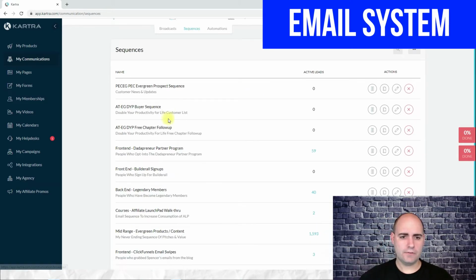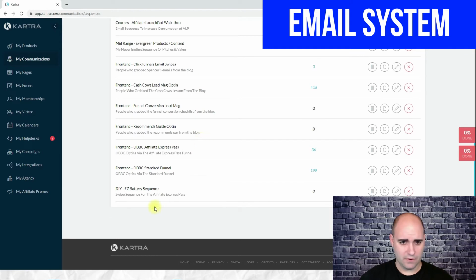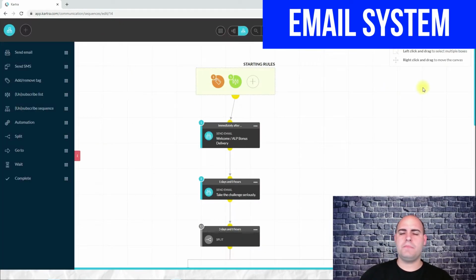We'll go up here. Let's see, the most complex one that I probably have to show you the power of the software. Where is it? It's my Legendary members. Let's look into this. All right, so here's an example of the email sequence that you have. First, you start off with your rules, how the people get put on this list. And for me, once they get added to the Legendary member list, or I tag them as a Legendary member, they get added onto this email sequence.